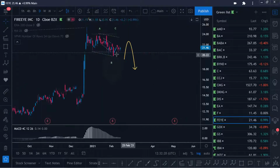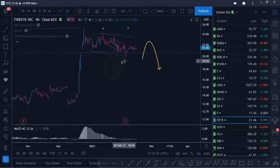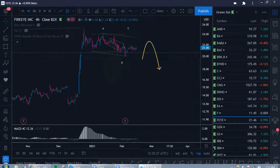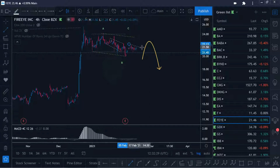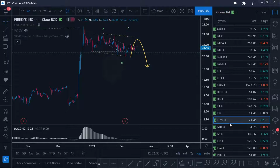FireEye, still looking for the short, structure still looking good. Impulse off the highs, ABC, maybe get a tiny little pop off this flag to the upside, but I still see this fading to the downside and giving us a decent short.